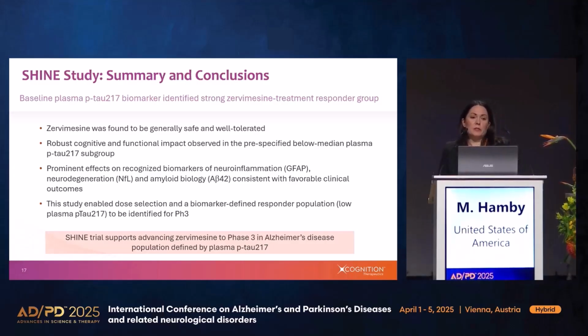So in conclusion, zervimesine was found to be safe and tolerated in the SHINE trial. Robust cognitive and functional impact was observed in the signal-seeking trial in the pre-specified below-median plasma phospho-tau 217 subgroup, with prominent effects on neuroinflammation with GFAP, neurodegeneration with NFL, and also amyloid biology, consistent with a favorable clinical outcome. So thank you. Open to questions.